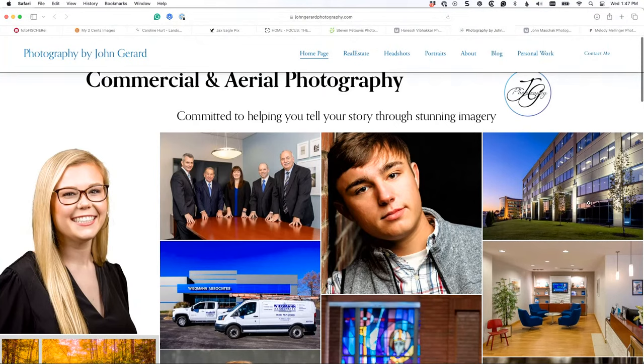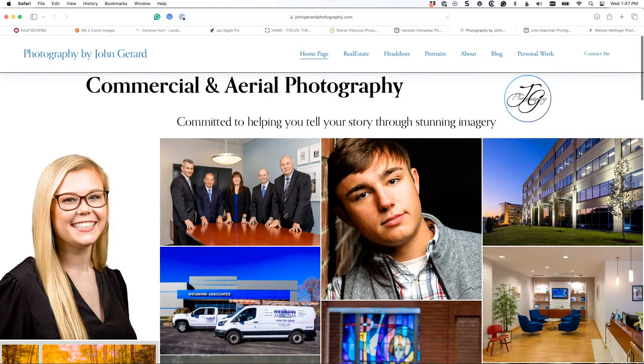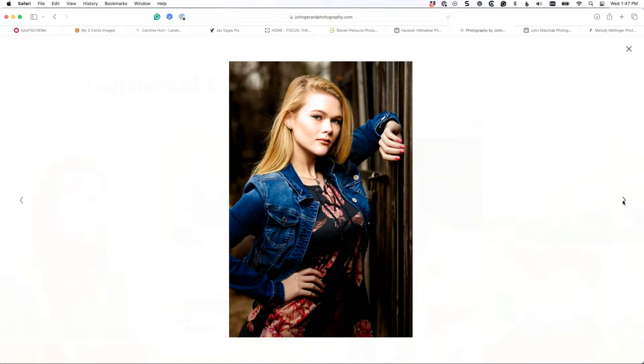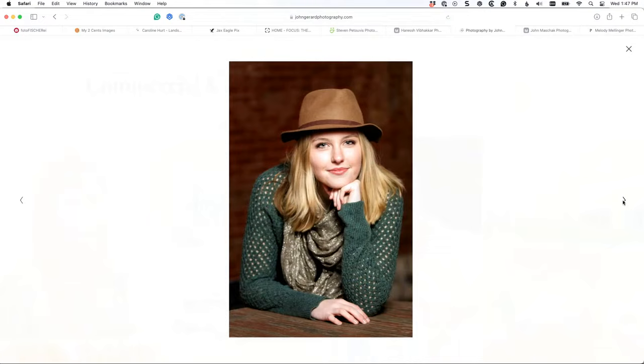Like I see commercial and area photographer, and then there's navigation above it, but they're like two different colors, and I'm just not sure where to look. Yeah. I'm not crazy about the whole layout here. I mean, very good photos. It's obviously a talented photographer. Yes. It's that shell where you're not sure what you're looking at.